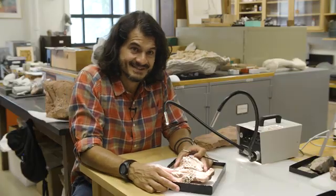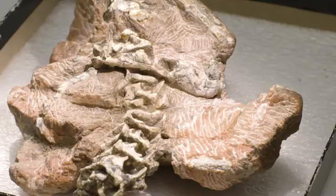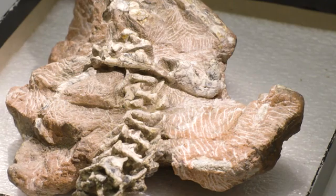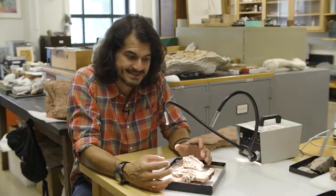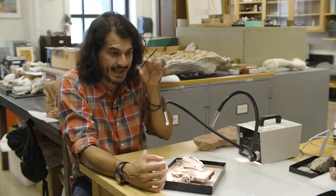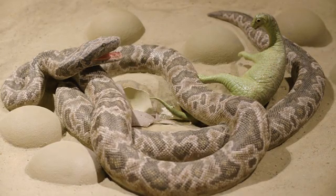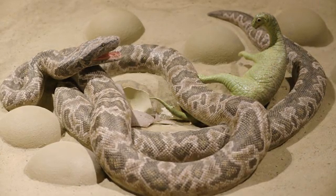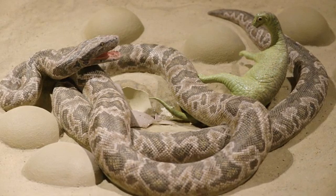So this fossil snake is interesting because it's an early fossil snake, but it's also interesting because it was preserved caught in the act of eating a hatchling dinosaur. So it was found in a nest with dinosaur eggs next to a dinosaur hatchling, and it was coiled around the eggs and prepared, we think, to eat the hatchling when it was suddenly covered up by sediment very quickly, rapidly, capturing it, freezing it in that paleo instant.